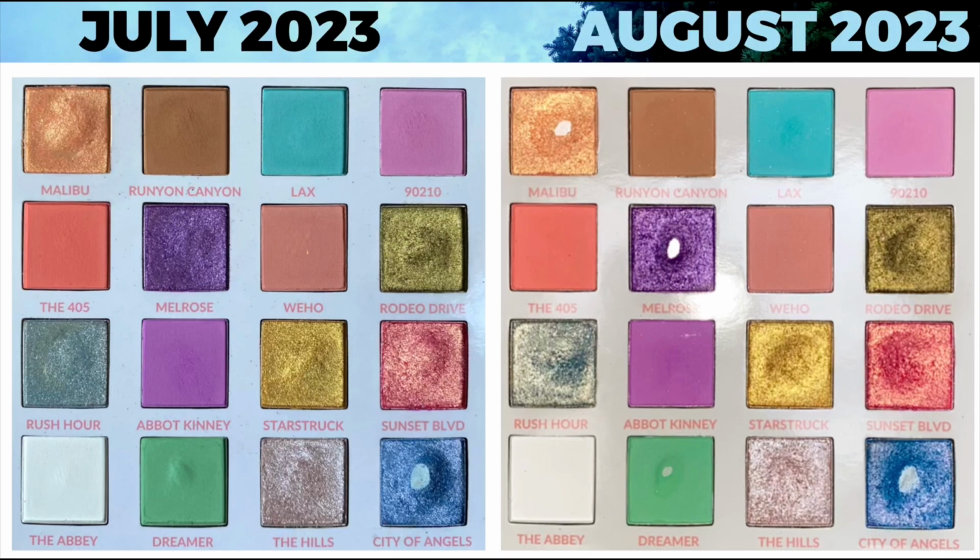And the next shade on the bottom row is called Abbey, and last update I had only used it once, and in the past month I managed to use it 4 more times to get 5 uses on this one in this project.